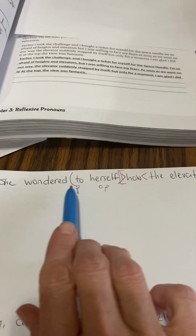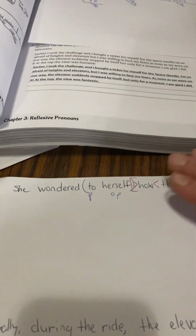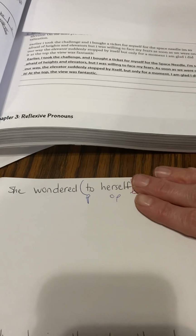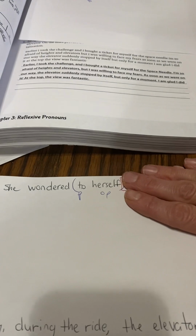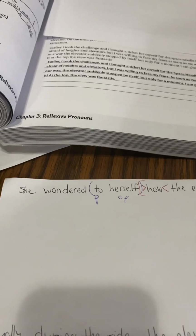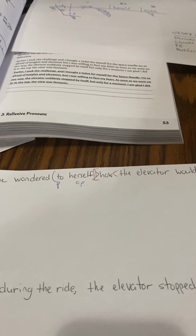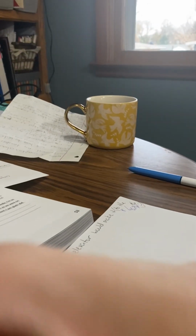Now this is our main clause because it makes a complete thought, a whole sentence without even this part. We could just leave the sentence like this. She wondered to herself. But remember, us women like to know more. We want to know how. How did she wonder to herself? She wondered how the elevator would make it to the top. She wondered how, okay? We want to know more.